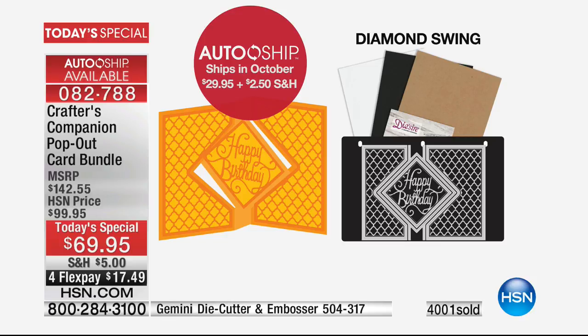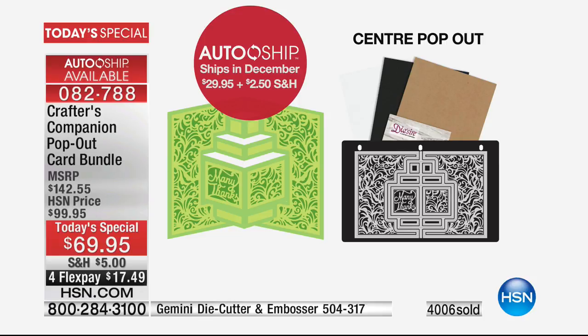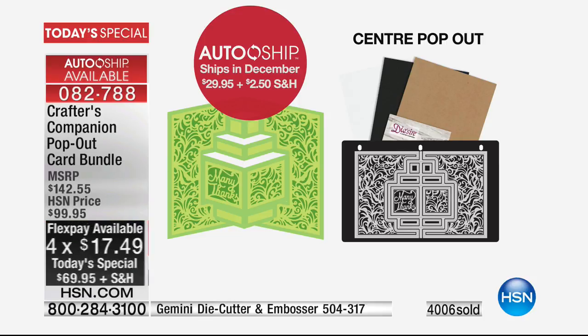Then in October, you're going to get exactly the same as the circle swing works, but this time the diamond version of it. And you get the happy birthday die to go in there as well, and that beautiful detailed lattice cut. Now in December, this is when we're getting really clever with the inner parts of the card. So this is giving you the inner pop out. So you would make your regular A2 card around the outside, put this in the inside.